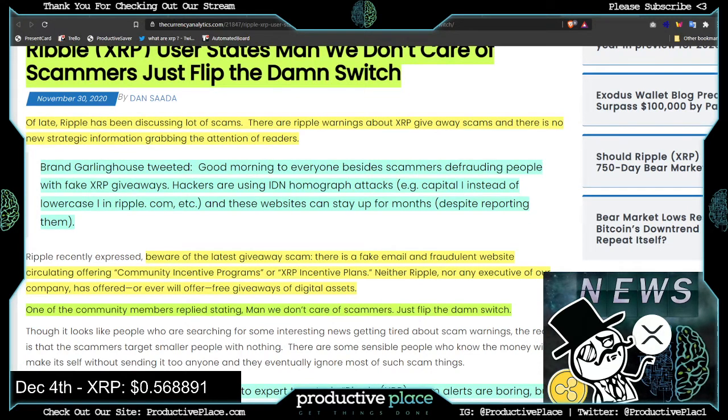I just paused it here just simply because it said Brand Garlinghouse, and I thought that was funny. And this whole article is funny. I hope they flip that switch, man.